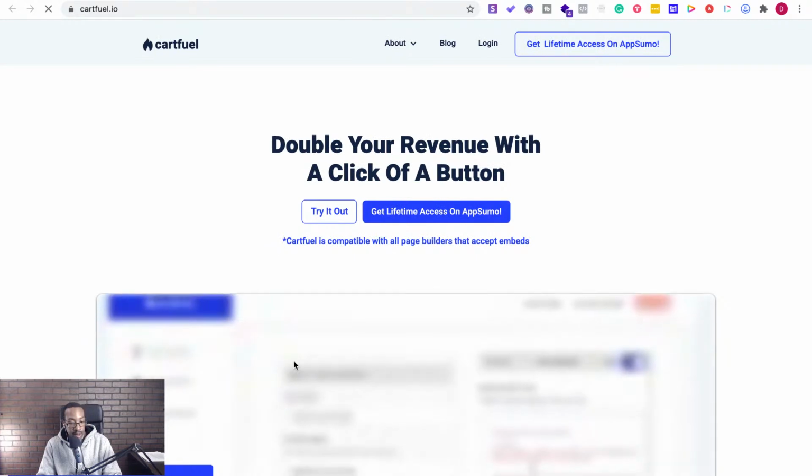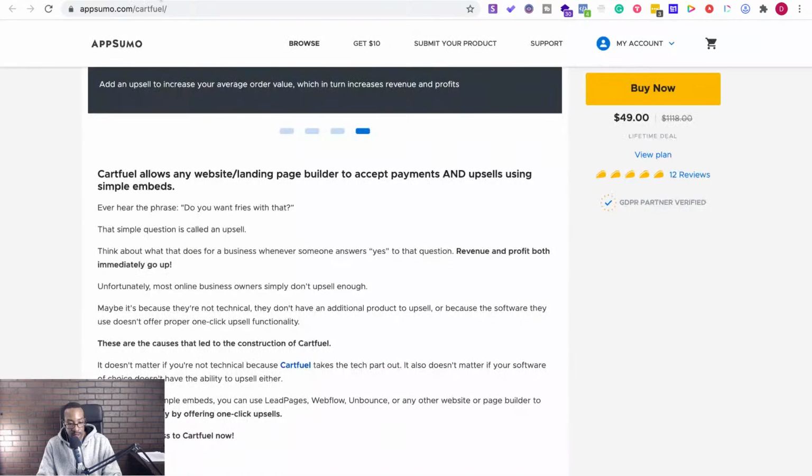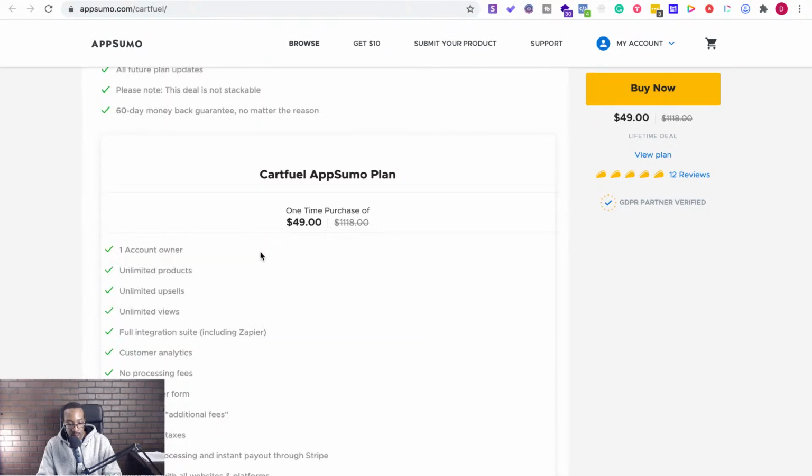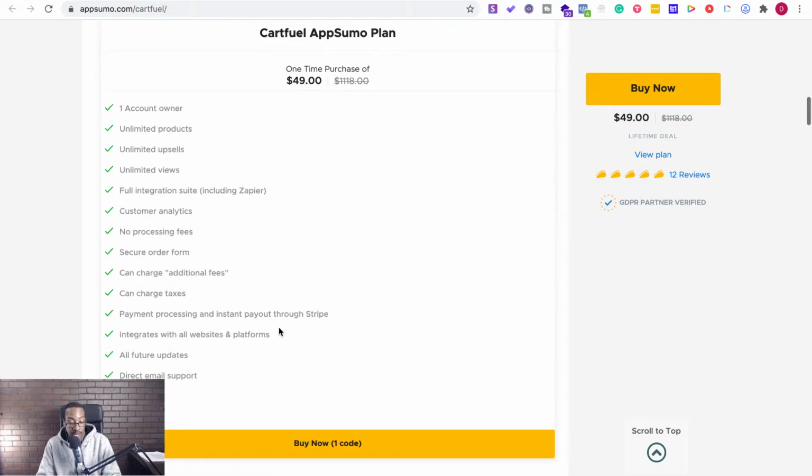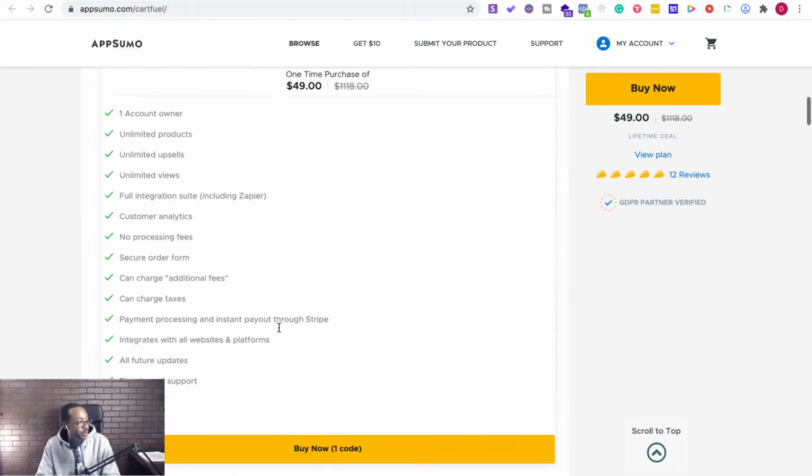What does one account owner mean? Is that what it said in Cart Fuel? Let's take a look. So I assume you wouldn't have multiple, that's a good question, Janet. I don't know. That's something to ask. I wonder if you could have access to multiple people's accounts. I honestly don't know. I would probably ask them. Most likely it's so you can't pile up like five to seven smaller accounts and attach it to all of these Stripe accounts maybe? I don't know. That's a good question.